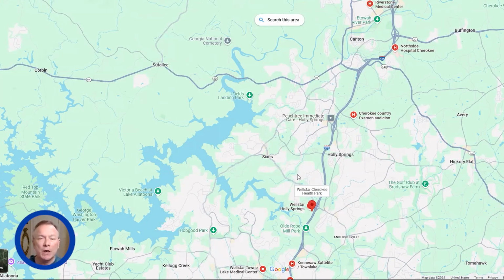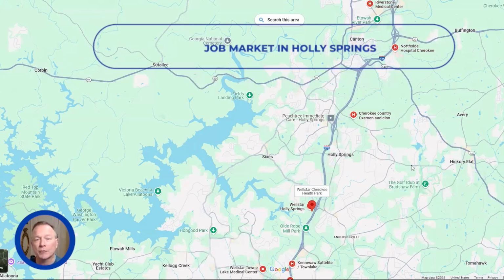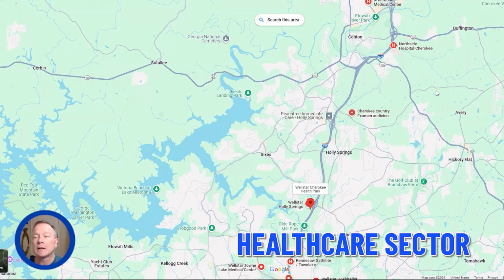Okay, if you're looking to move to Holly Springs or this part of Atlanta and you're looking for a job opportunity, maybe a job change, or just looking to move to Georgia from another state, and you're looking for a certain type of employment that Holly Springs has to offer. Because of the location of Holly Springs, there is a lot of job opportunity around Holly Springs and also really close to the Holly Springs area.